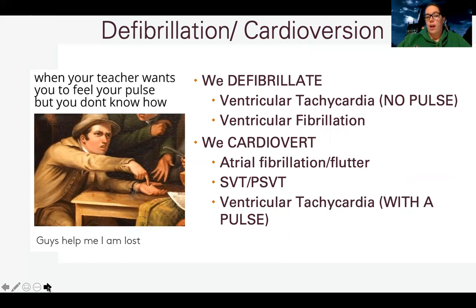So the rhythms that defibrillate are going to be ventricular tachycardia and ventricular fibrillation. And when I say ventricular tachycardia, I'm talking about ventricular tachycardia with no pulse. There's also what's called cardioversion. Cardioversion we do for rhythms like atrial fibrillation or flutter, SVT, PSVT, and then ventricular tachycardia with a pulse. The difference with cardioversion is that I do this for rhythms where there's a pulse present, but chaotic electrical activity.